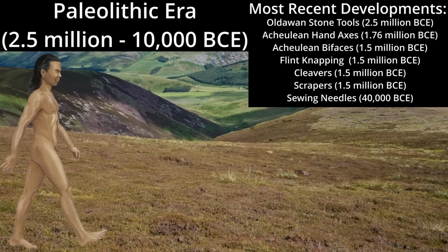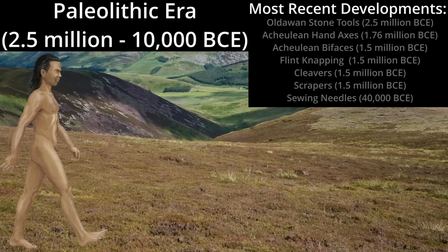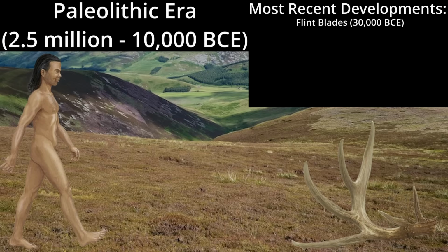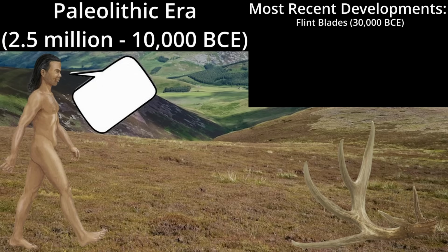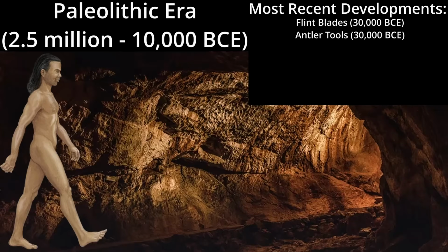Then, Gort quickly realizes he needs more pointy rocks. So he creates even better flint blades, and whoa, look at that huge antler. And you already know what Gort is thinking. I could make some tools out of that. He was so excited, he ran all the way back to his caves, and with his little sewing needles and other precise tools, he made a little cave drawing of it.